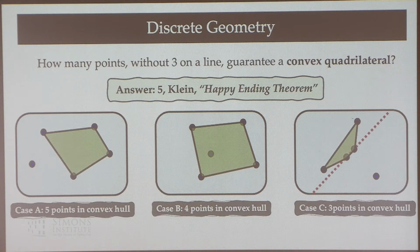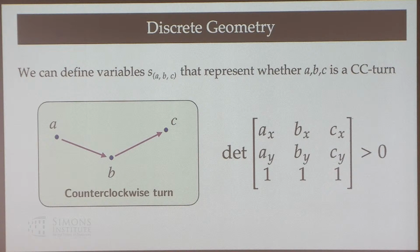Just as a side remark, there's a very nice proof of this I learned recently, where you use the fact that a quadrilateral is convex if and only if its diagonals cross. And this fact is equivalent to saying that there's no planar drawing of the K5 graph, because the crossing of the diagonals implies the convexity of the quadrilateral. So you're forced to have diagonals cross in a planar drawing of K5. You're forced to have a convex quadrilateral.